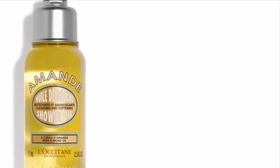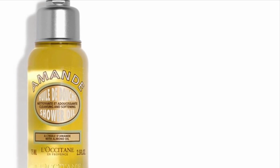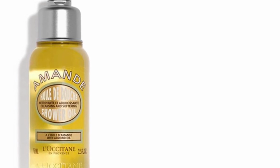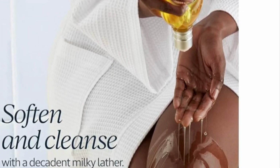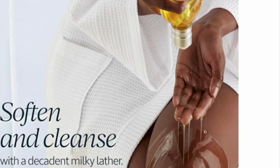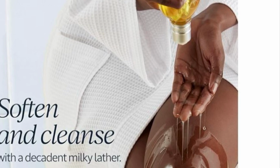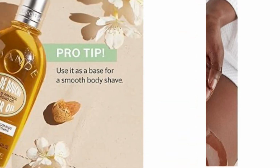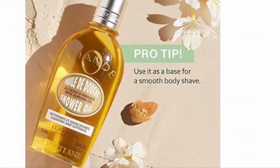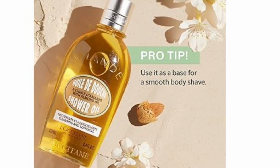Imagine transforming your daily shower into a luxurious spa experience. L'Occitane Cleansing and Softening Almond Shower Oil isn't just a cleanser, it's a moment of pure indulgence. As soon as the oil touches water, it transforms into a silky, nourishing milk that gently cleanses while locking in moisture, leaving your skin feeling soft, hydrated, and irresistibly smooth.